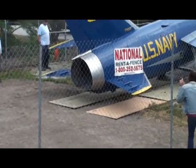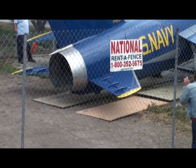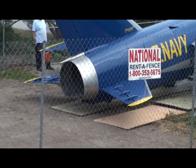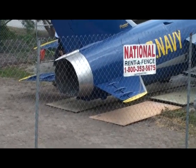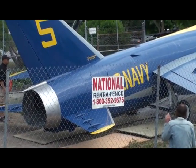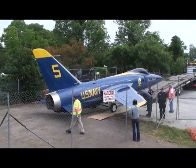And as you can see, the clearances very carefully calculated, very carefully done. Every piece of this operation planned out and checked in every way they possibly could. The transport from Cherry Point went very smoothly, and coming down off the truck, the plane quietly coming into its temporary spot out at Lawson Creek Park.